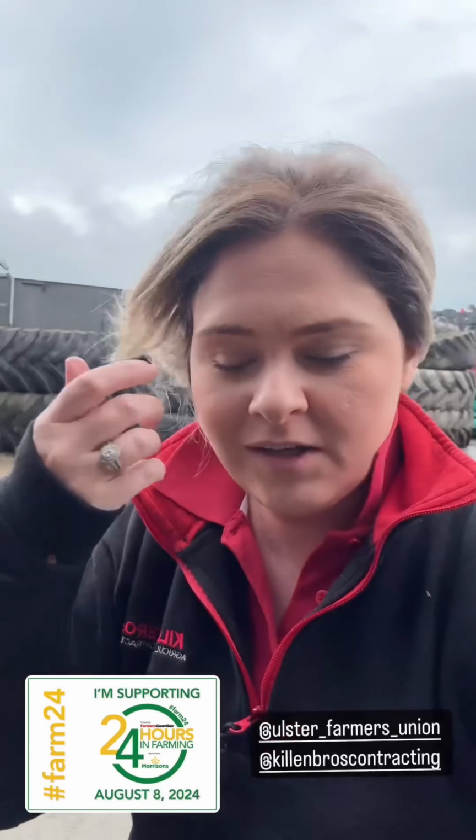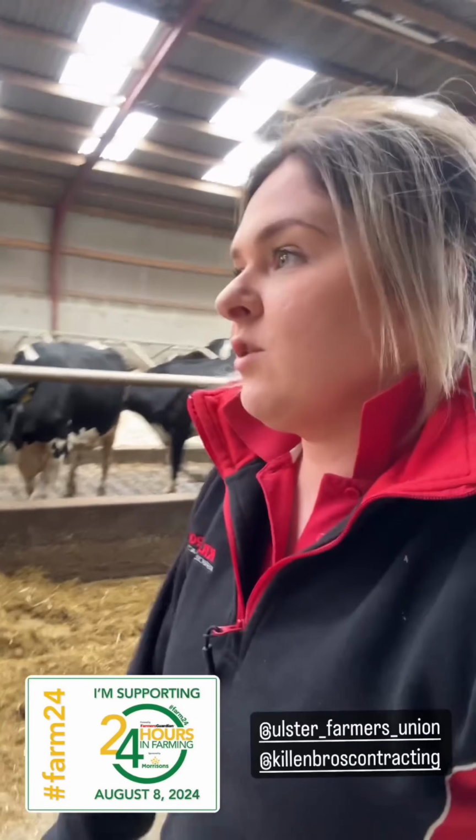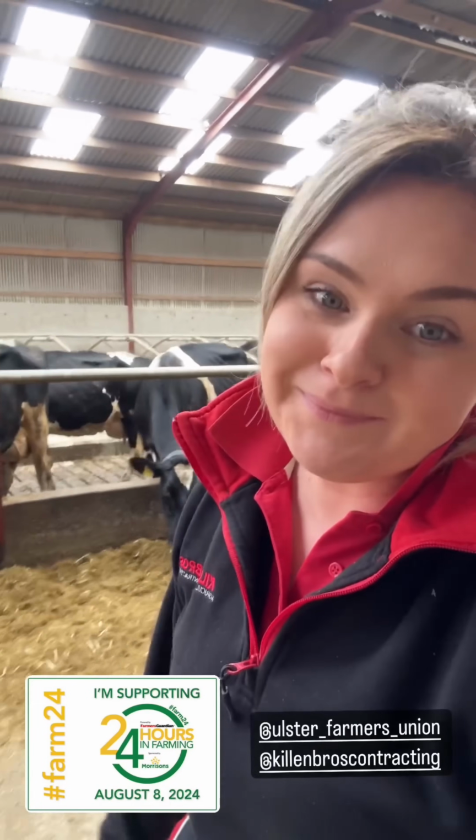I'll go in this shed so you can hear me. The weather has taken quite the turn for the worst today, and it's not something that we're not used to. And I know probably a lot of people are wondering, why am I doing this? Why am I polluting your stories today with everything that goes on at our farm? Well, I'm going to tell you now.